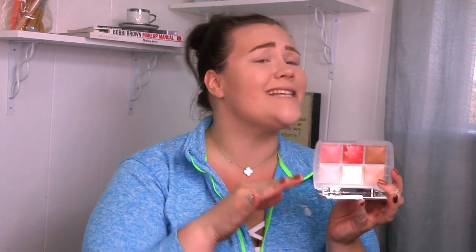Don't get me wrong, I love a blush and I love everything else in this collection thus far, but every single year that they come out with these, I'm just like, oh girl, need that, it's all mine. And this is the fifth year in a row that they are actually doing this palette. I do have two other ones here for reference. It is an $80 palette.